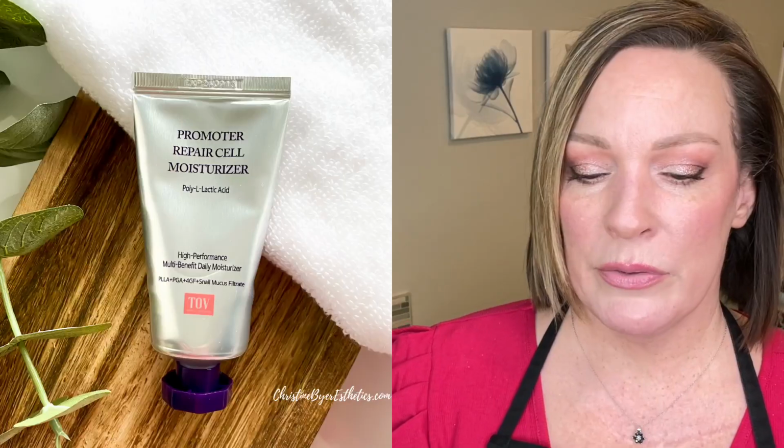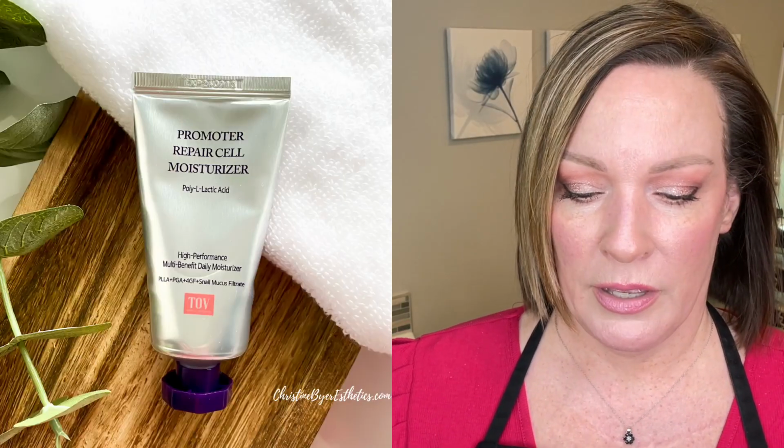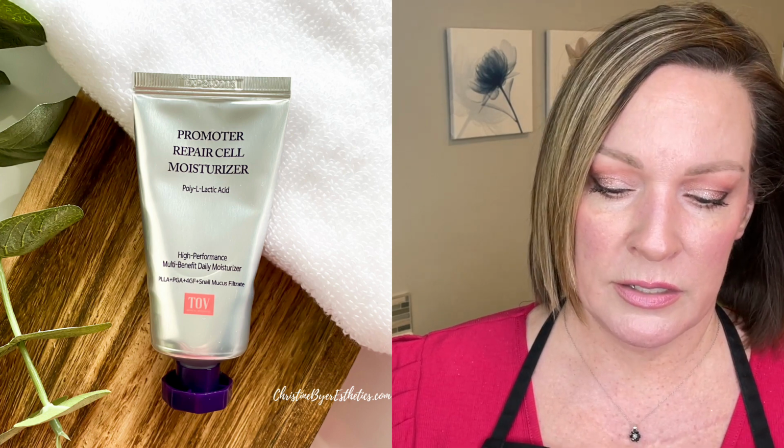And then they came out with what they call their day cream, and this is a snail mucin filtrate, as you can tell, but it also has 4 different growth factors, the polylactic acid. It's just loaded with good stuff for your skin. So it's reparative, it's pushing in that polylactic acid. So you're building, right? You're building on pushing that into the follicle and you're building your skin.